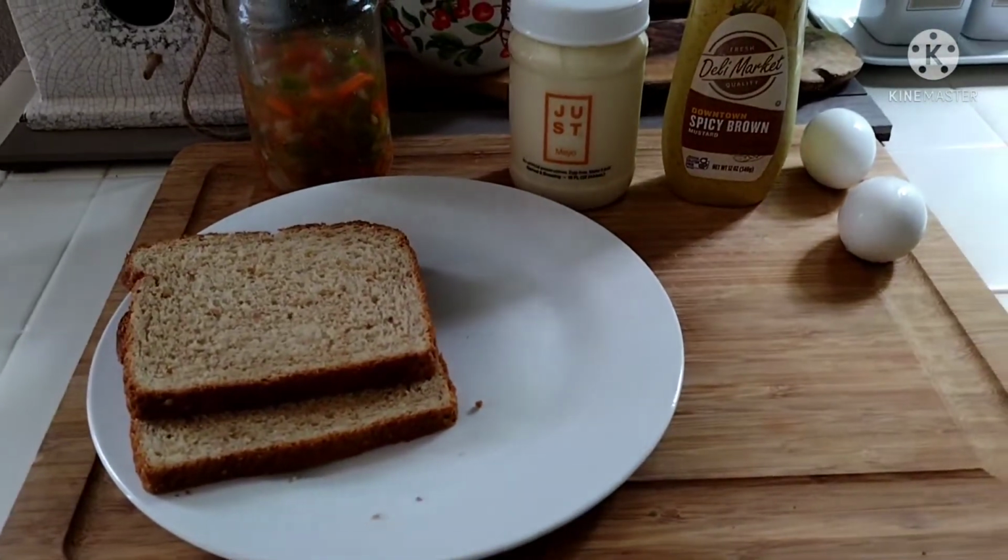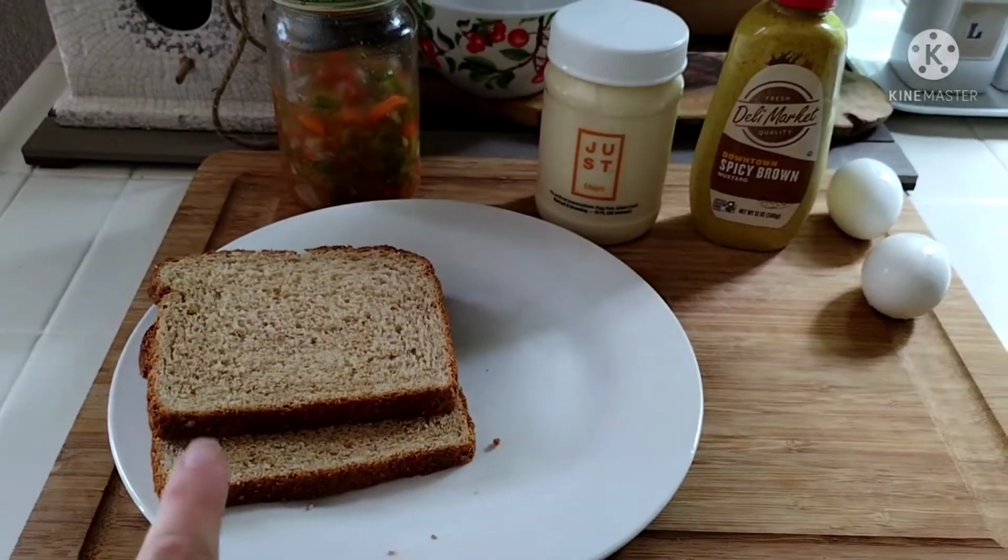I'm going to go ahead. I have 2 pieces of bread. It's 7-grain multi bread.